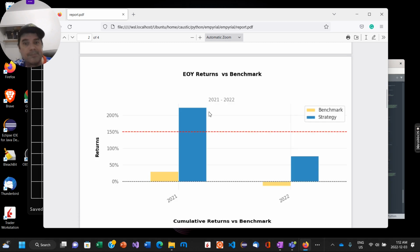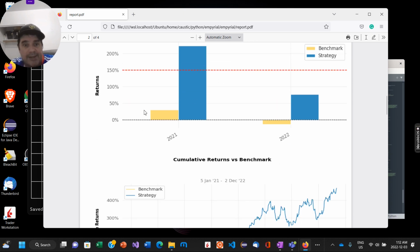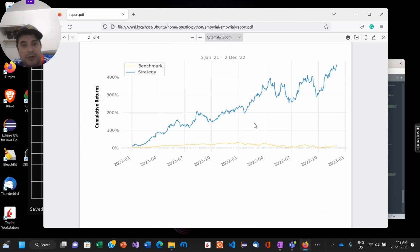Where do I want to go? Right here. So it rebalances every month. So it's going to readjust all the weightings. And you can see here it's done really good for last year, and it's blowing away the benchmark, which is usually the S&P that I'm using, and it's blowing it away. Okay, like an over 50% ratio.